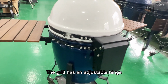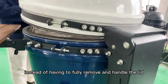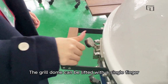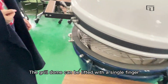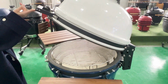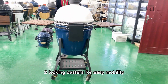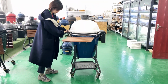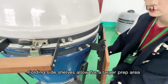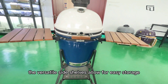The grill has an adjustable hinge, which allows you to keep the lid attached instead of having to fully remove and handle the lid. The lid can stop at any angle. The grill dome can be lifted with a single finger to give the most comfortable grilling experience there is. It also includes a 4-leg cart with 2 locking casters for easy mobility. Folding side shelves allow for a larger prep area while in use, and when folded, the versatile side shelves allow for easy storage.